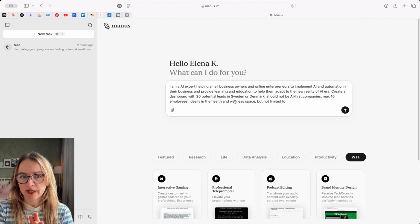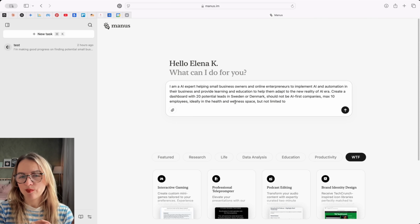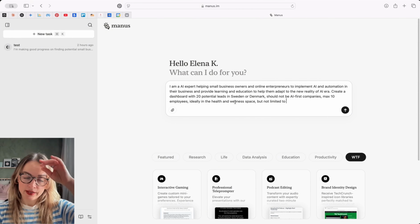This is the prompt that I'm giving. I'm an AI expert helping small business owners and online entrepreneurs to implement AI and automation in their business and provide learning and education to help them adapt to this new AI era. Create a dashboard with 20 potential leads. And the reason why I'm doing 20 is because I tested this a couple of hours ago and I asked for over 100 and the task became too long.